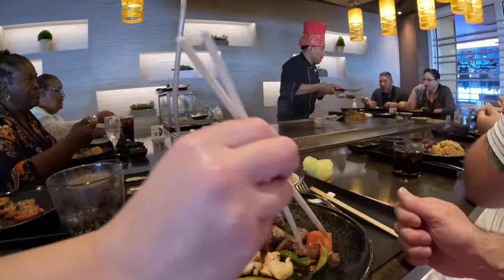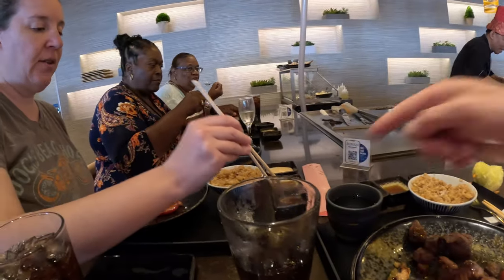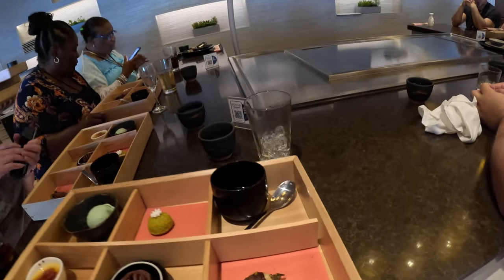Yeah, we just love this. I mean, how can you go wrong? Don't mind if I do. A little mushroom for me. Mm. Oh, no, I might have been trying a piece of steak there. Oh, yeah, you were trying a piece of filet.